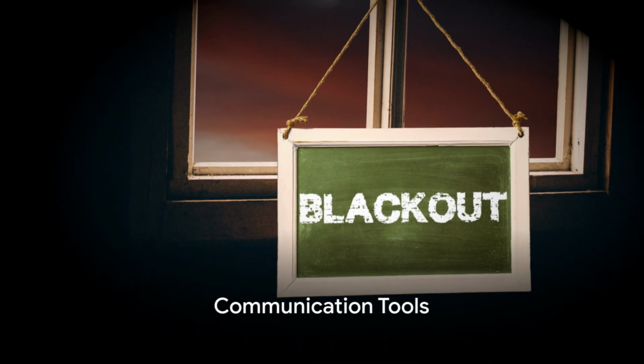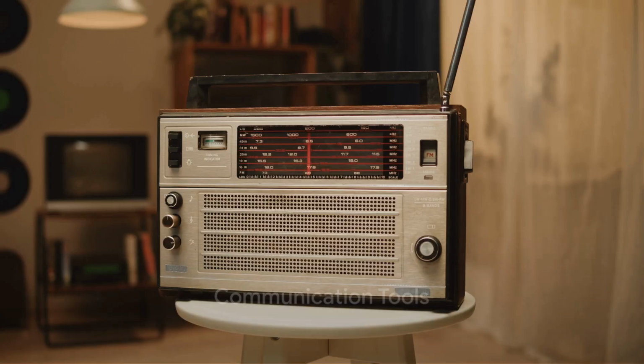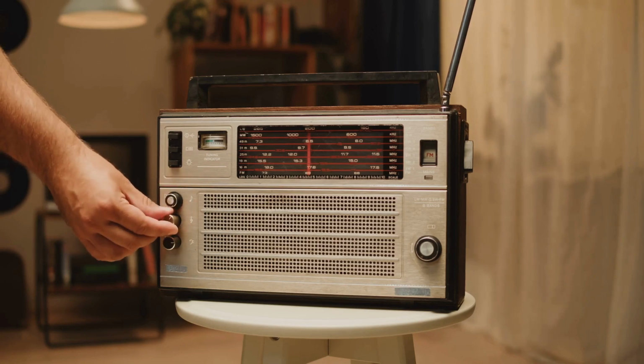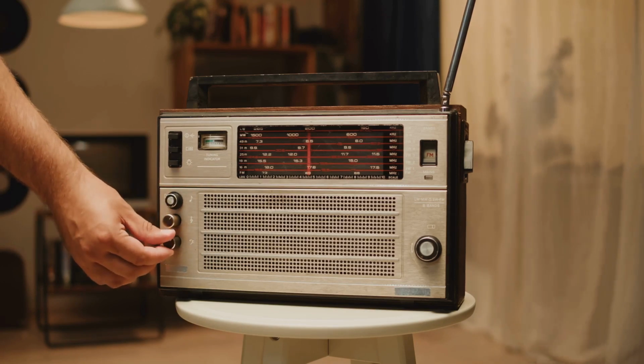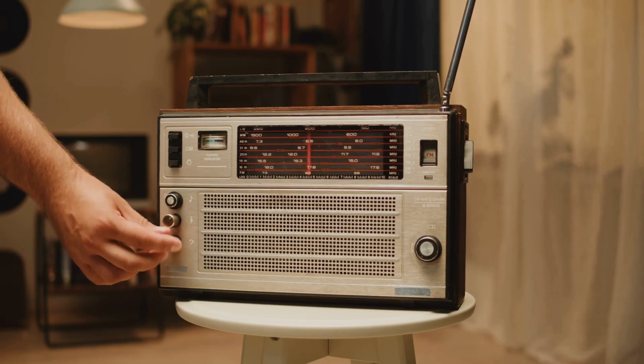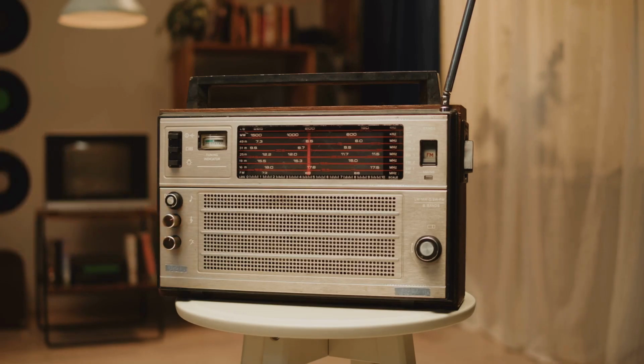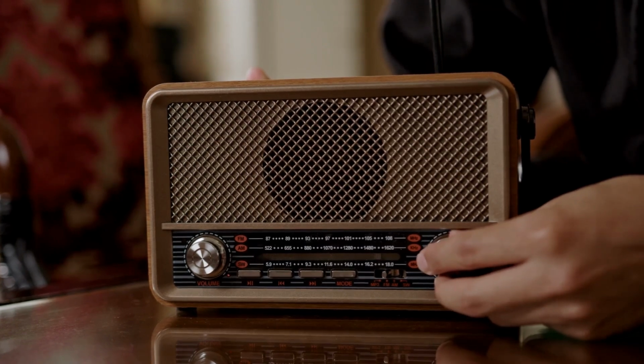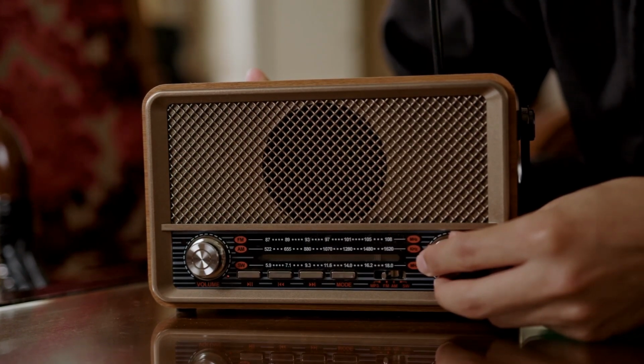Maintain the ability to receive news and communicate with others. This is the mantra when it comes to communication tools during a blackout. In an age where we're so reliant on digital communication, it's easy to forget about good old-fashioned radio waves. A battery-powered radio is a lifeline in times of crisis, allowing you to keep up to date with the latest news and announcements. It's your link to the outside world when the internet and television are down.